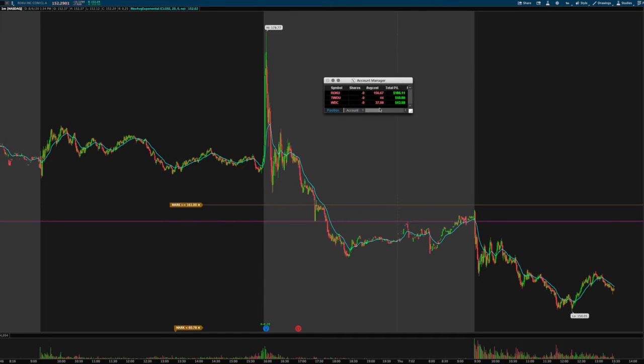Today we'll be going over the stocks that I traded today. So let's get started. This is how my P&L is looking today. Finishing up a little more than 260 bucks, almost $270 on the day. So let's get started with the trades.